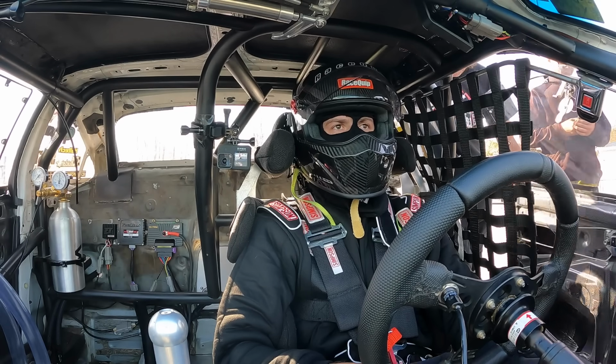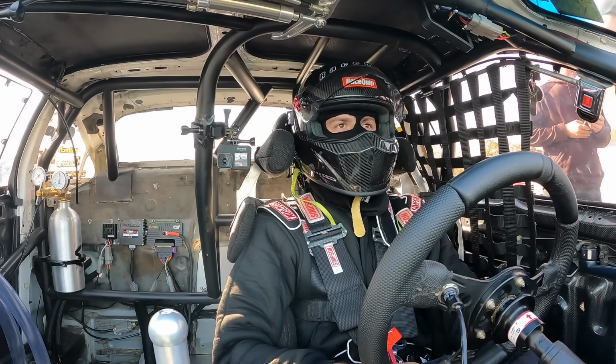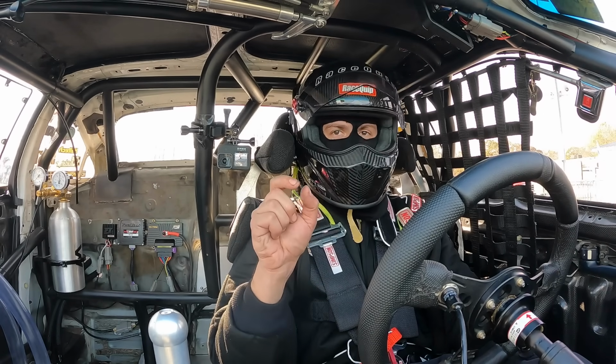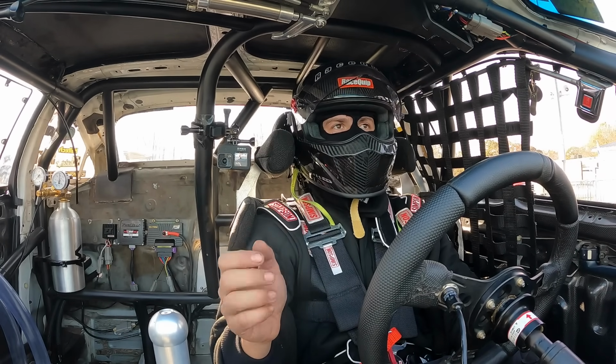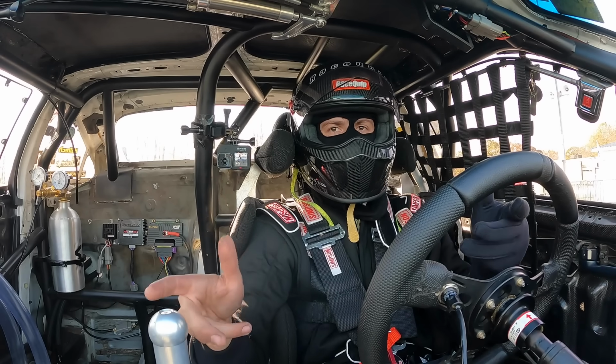Alright guys, here we go. Let's see if we can make it down the track this time. We're not qualifying, we're not in eliminations, there's no pressure. I loosened the slipper valve just a tiny amount, hopefully it's enough. And we also added half a pound of pressure in the tires to help keep them from wadding up.